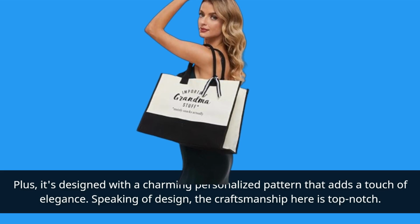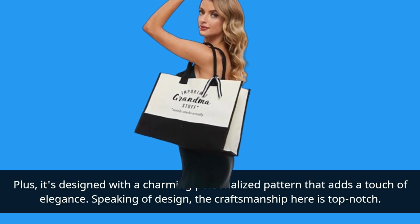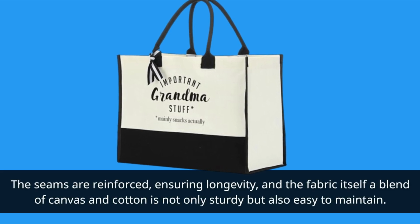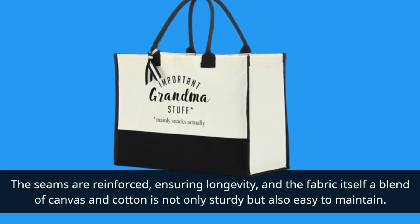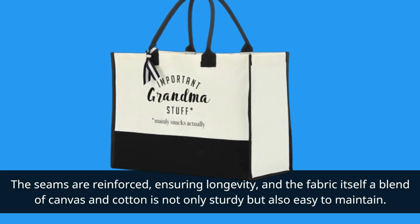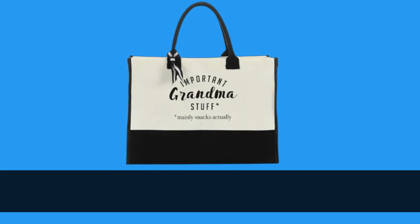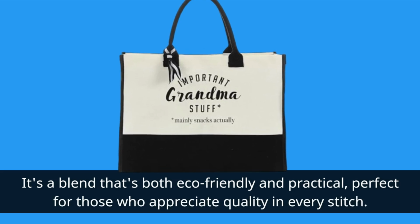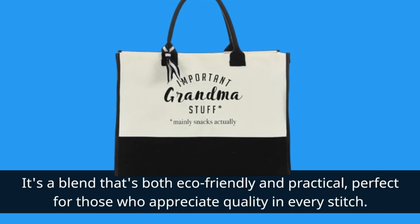Speaking of design, the craftsmanship here is top-notch. The seams are reinforced, ensuring longevity, and the fabric itself, a blend of canvas and cotton, is not only sturdy but also easy to maintain. It's a blend that's both eco-friendly and practical, perfect for those who appreciate quality in every stitch.